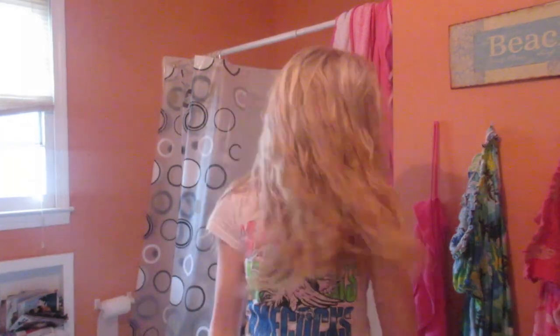I just washed my hair last night, and then I'll wear it up. If I don't get time to dry it, I usually just wear it up in a bun to bed. So then in the morning, it does look like this, but it'll be straight in a minute. I use a couple hair products this morning.